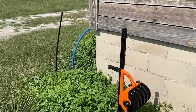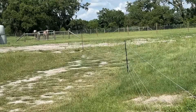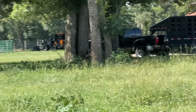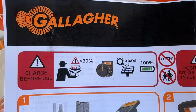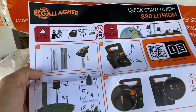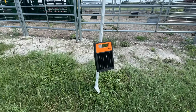Made it all the way to the corner of the barn. Everything is looking good and secure. So about ready for the cows. But just as I'm getting ready to do it, I realize it says you have to let this charge for 3 days. So that's no good. That's really aggravating. So I'm going to let the cows in and see if they'll just stay in the wire. I'll be working here in the barnyard, and I'll get this guy on charge.